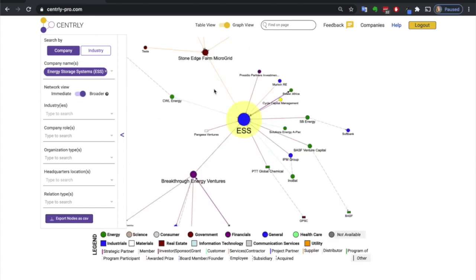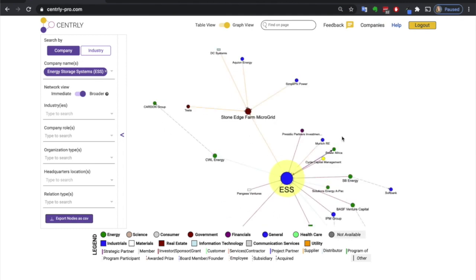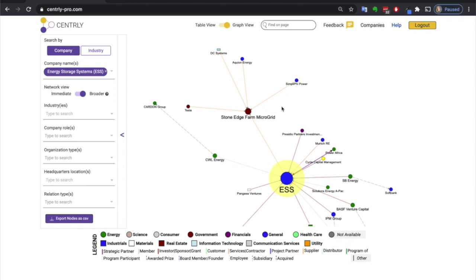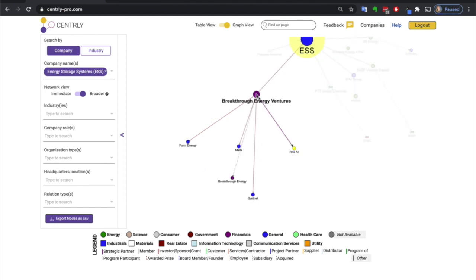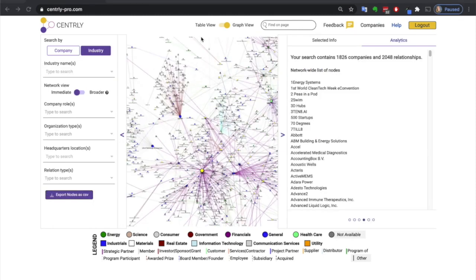But I'm actually curious to see their broader landscape. Who do the folks that they work with? So we can see that they were a supplier of the Stone Edge Farm microgrid. We can see some of the other partners involved in that project. Likewise, we can start to see some of the other partners of Breakthrough Energy Ventures, one of their investors. All right, let's go ahead and pause there and check out a different use case.